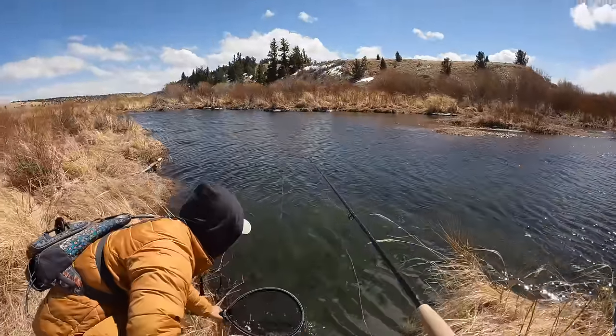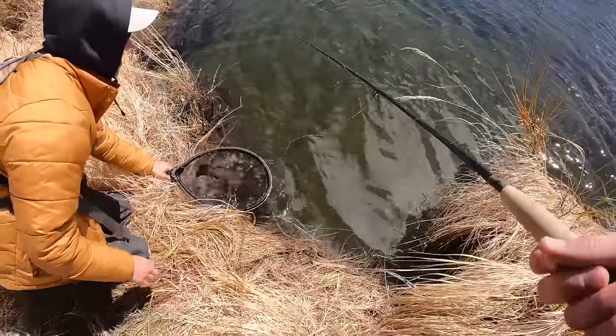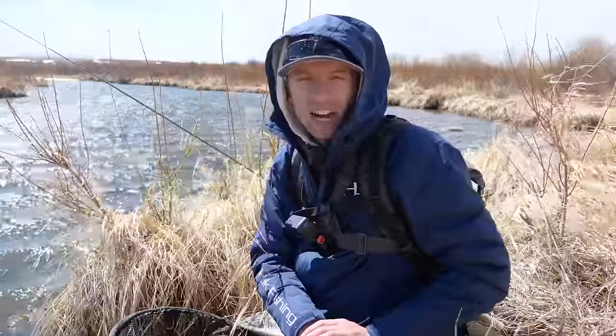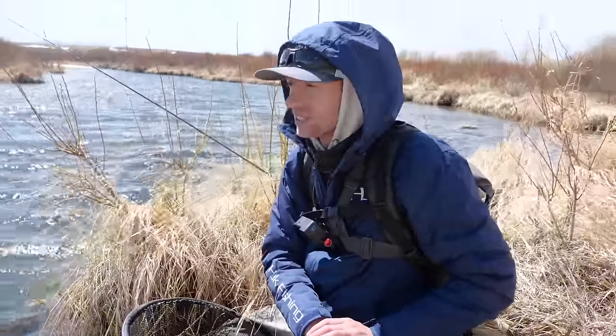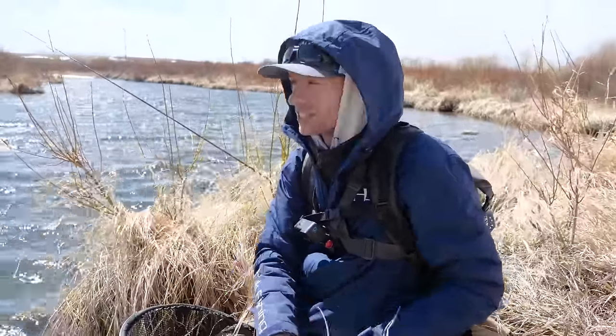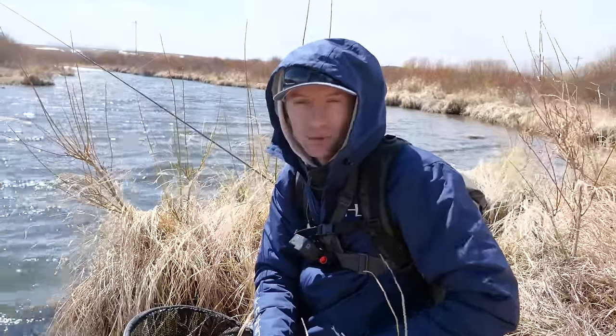Dude, every undercut, dude. Every undercut. That's 24. It's just longer. Oh, yeah, that's a big one. All right, ladies and gentlemen. Just caught the biggest fish of the day. 22 and a half inches. It's a rough measurement, but it's in that range. It's a really big brown trout. The biggest brown trout I've caught since probably before the spawn in the fall.